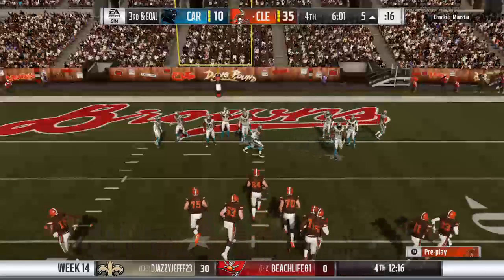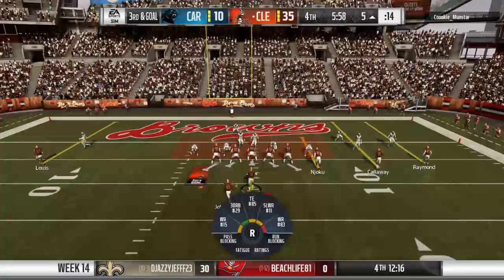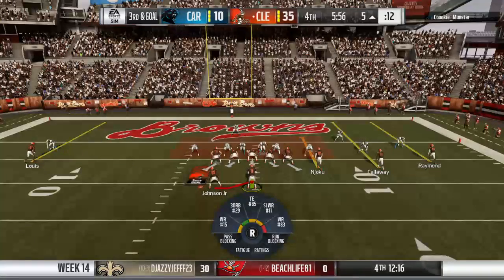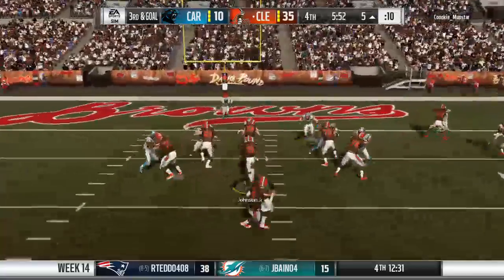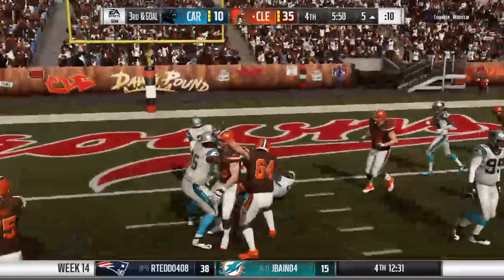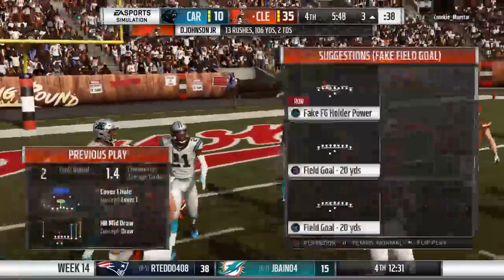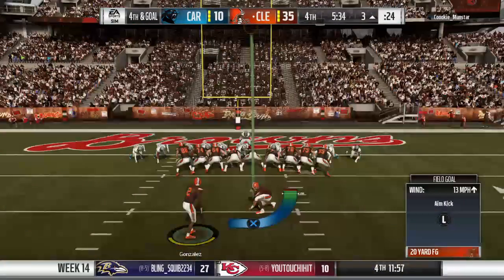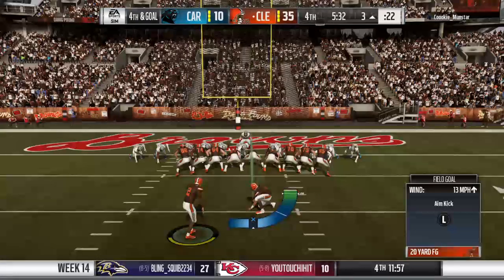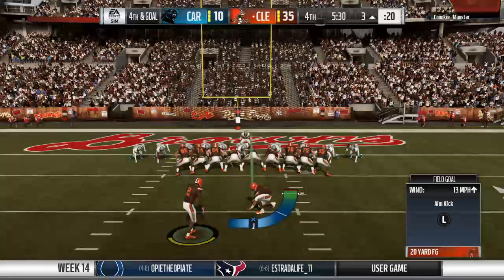Well, they've been so good on 3rd down all day long. Can they convert another here on 3rd and goal? They'll try to run it in. Johnson, and he will push his way forward down to about the 3-yard line. Give him a couple on the run there, and now they're in that in-between area here on 4th and goal. Yeah, baby! Yeah!